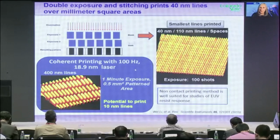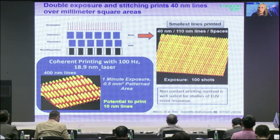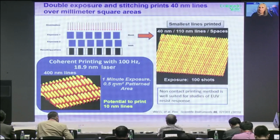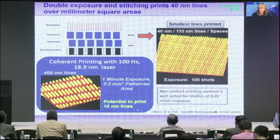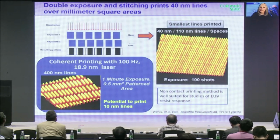They also demonstrated that it is possible to do Talbot lithography using the 18 nanometer wavelength laser output from an extreme ultraviolet laser that operated at 100 hertz. It took only a 1 minute exposure to print a pattern over an area of 0.5 millimeters square. Now, if we combine this with double exposure and stitching, we could potentially print 10 nanometer lines over very large areas, which is unique to this coherent printing with extreme ultraviolet lasers.